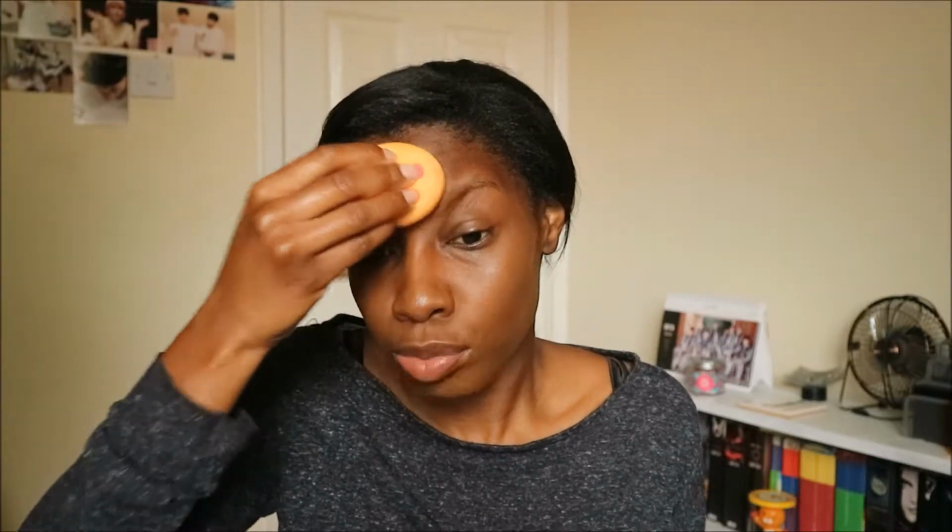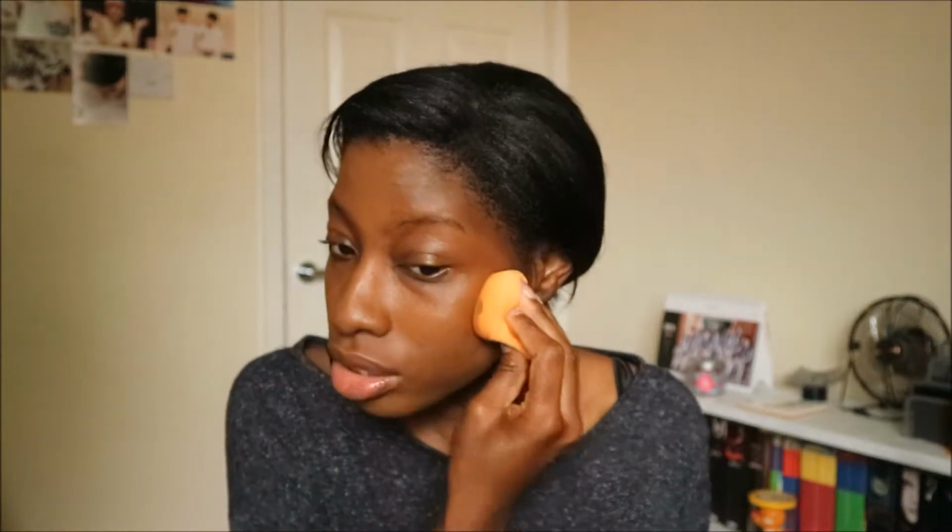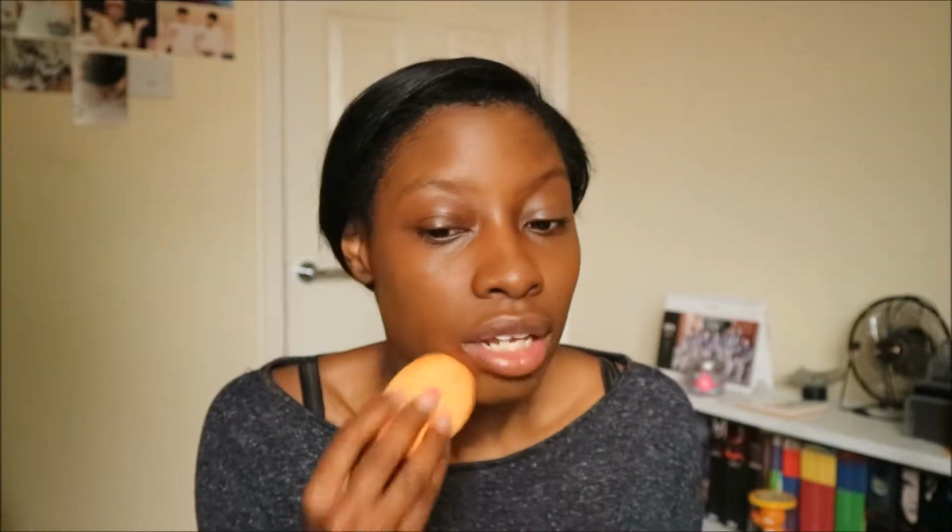So the Morphe brush, no, what? The Morphe sponge, the Flower Beauty sponge and the original Beauty Blender are supposedly really soft sponges, like straight out the packet. But the Real Techniques one, you have to use it a little bit, so it'll be fine in like a week or so.